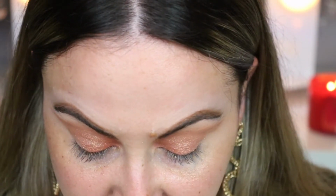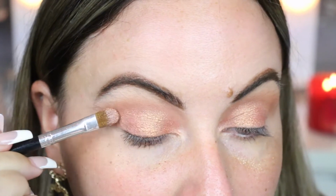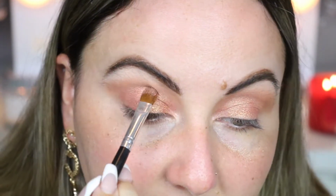Next, we're gonna pick up the shade I'm Toasted, which is right there. And I'm going to pick up some Fix Plus again, just because I already can see how it is applying. So this is gonna go right on the outside. It works a lot better if you pack it on rather than wiping it on for sure.